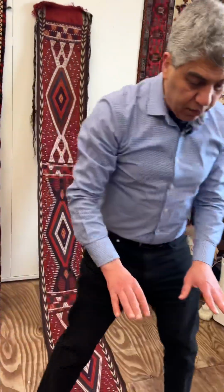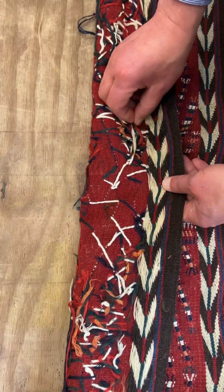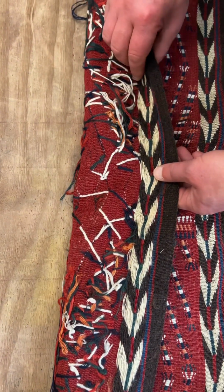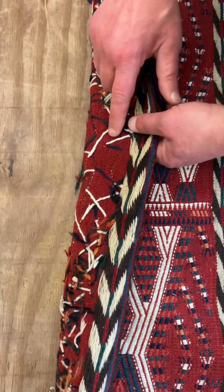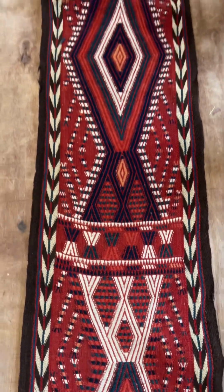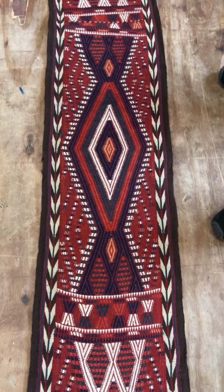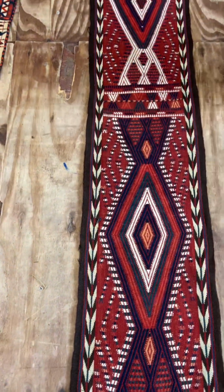This one from the Yamud tribe, again, is a slightly different technique. If you see, this is called the sumac technique, when it's hanging out there, but it's not as fine as the other one. It's still lovely colors, really good motif. It's not very busy. There's bits of cotton in this as well, and just look at this.